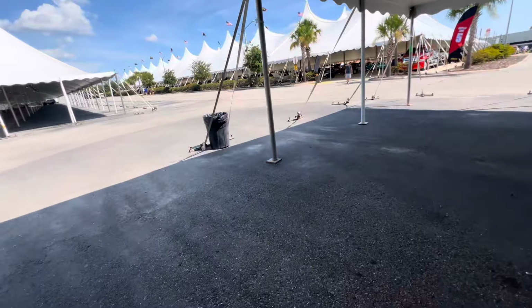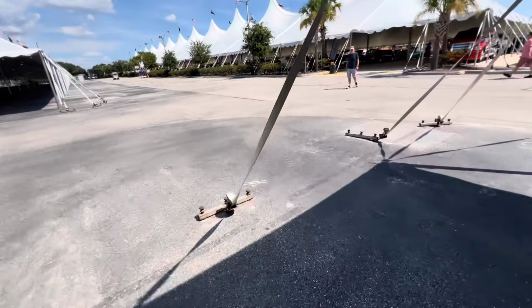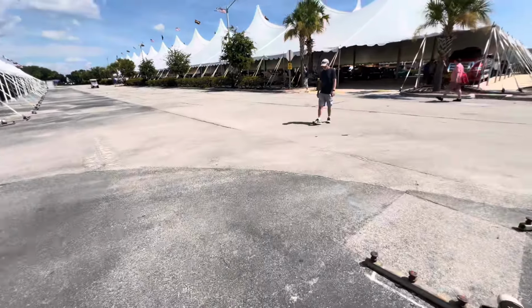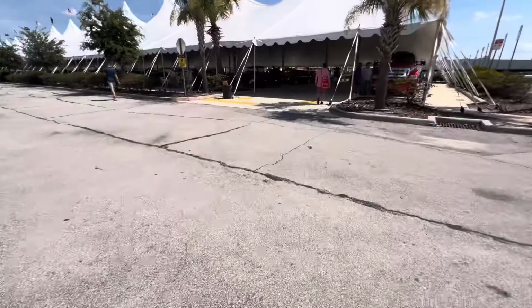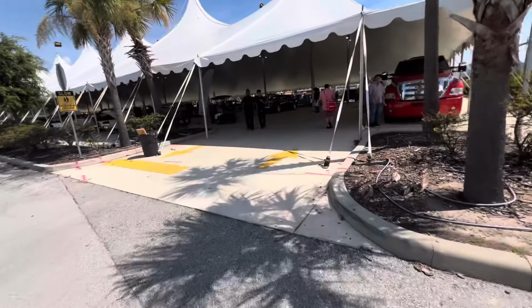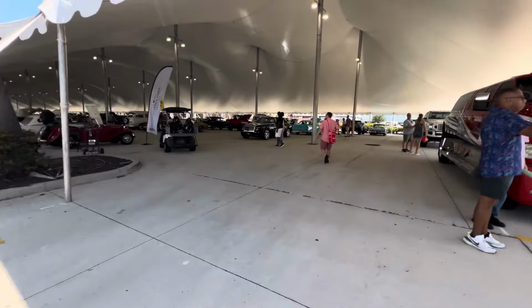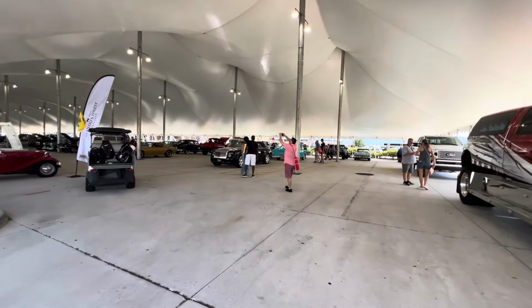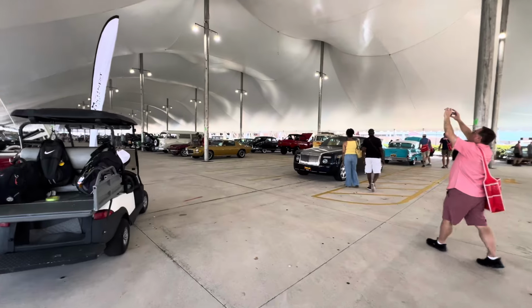Oh, 41,000 original miles. Now we're heading on over to this other tent. I'm gonna go ahead and walk all the way up to the staging lanes and film it while I'm going. It is hot today, man. I don't know how long I'm gonna last in this heat today. Third day. It's been brutal. Putting about 14,000 steps a day in here. Try to keep in shape.